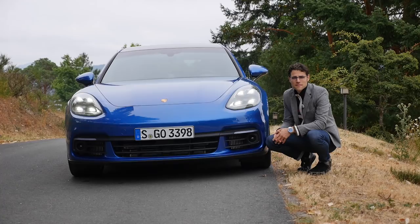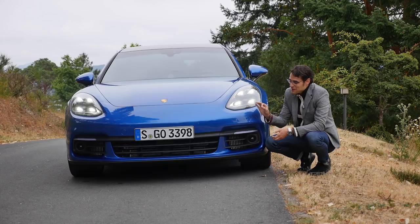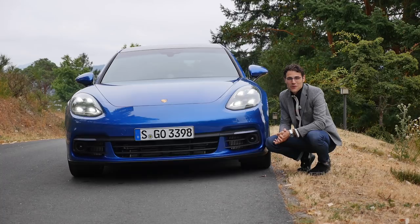A special shout out here today, by the way, to our Canadian fans of Autogefühl, because here today we're on Vancouver Island and we're going to take a look at this sapphire blue Panamera. Yes, this is exactly the color we at Autogefühl call Thomas Blue, because this one is my favorite blue tone. And Porsche calls it sapphire. Obviously, they didn't want to pay the license fees for Thomas Blue, I think.